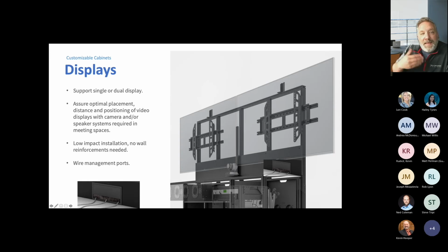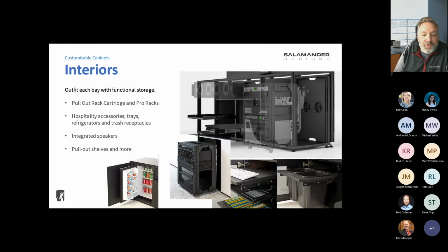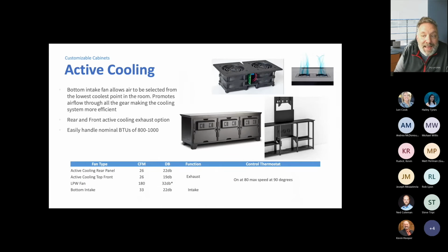So aside from the AV side, again, we have non-AV centric accessories as well. So pull-out trash recycling is very popular. A refrigerator, we have pull-out drawers and shelves, and even file folders as well. And then for the standard depth or deeper cabinets, instead of vertical racking, we have a pull-out rack cartridge that just pulls right out of the cabinet for any gear that's in there. And of course, if you're installing gear in the cabinet, what's very important is airflow.